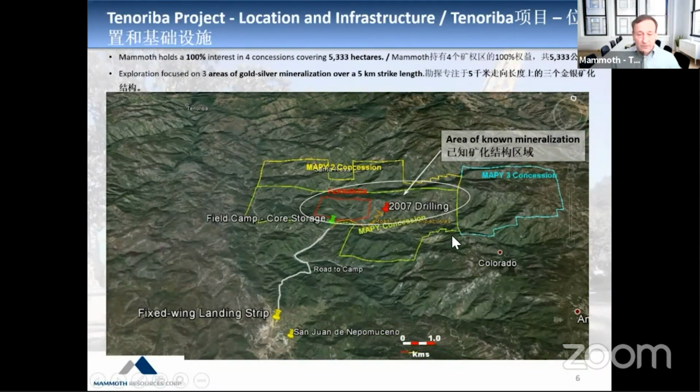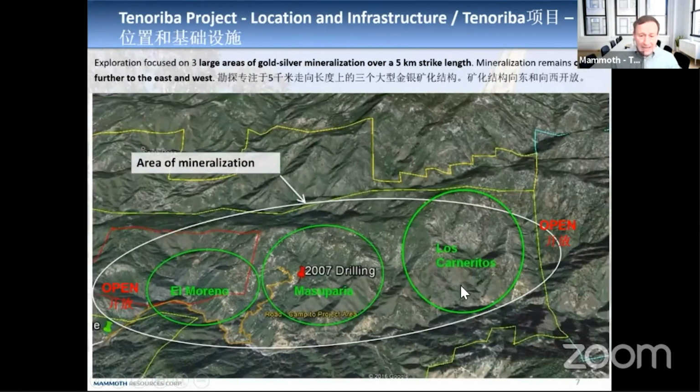These are our 4 concessions that comprise the 5,333 hectares. And this is the area where we've spent most of our time exploring, but the project remains open to the east and the west as well. Just zooming in on those areas. So Moreno here in the west, still open further to the west, Masuparia in the middle, and then Canaritos here to the east. And again, it remains open to the east. And this is about 5 to 7 kilometers of strike length here.